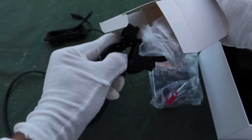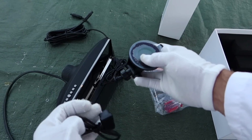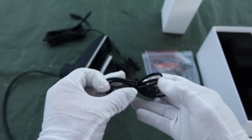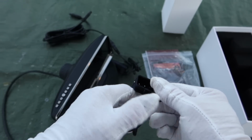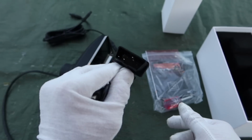Now, in this box, they also give you a suction cup mount, so you can use the suction cup mount on your windshield or dashboard. And it also comes with this very unique way to power it. If you don't want to use the 12-volt adapter or your cigarette lighter, you can plug this into your OBD2 port or the diagnostic port in your vehicle.